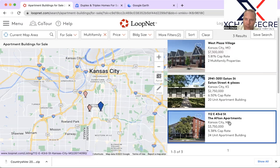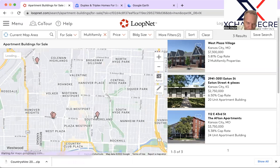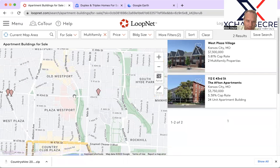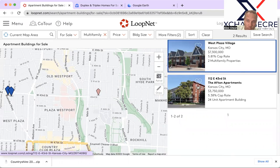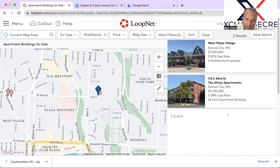Finally, we have this property on 43rd Street, which is actually pretty dang close to the property that I have on our off-market list over by the Kansas City Art Institute. It's close to the Plaza, close to Westport, close to the Museum District, which is right here where I'm highlighting, and is in a great location to walk to everything. Streetcar stop will be right here. I actually really, really like this project. I think there's a lot of potential with it, and for $3.75 million for 24 units in this location, I think it is a really good deal.